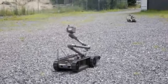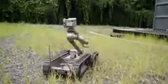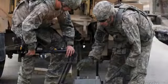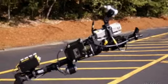It'll be a long time before robots pull triggers, and maybe even longer still before C-3PO puts on a flak jacket. But as long as there's a war on, robots will continue to hone their abilities while saving lives.